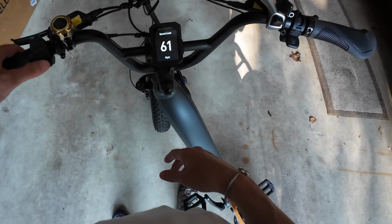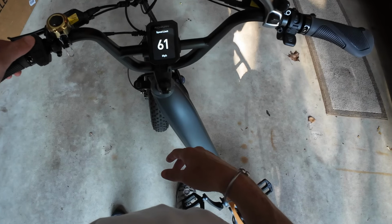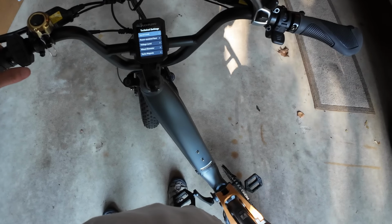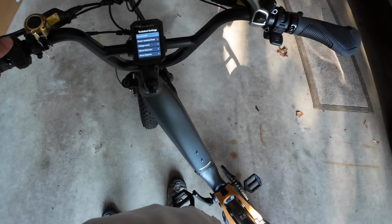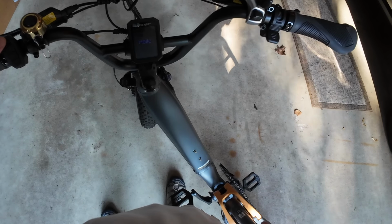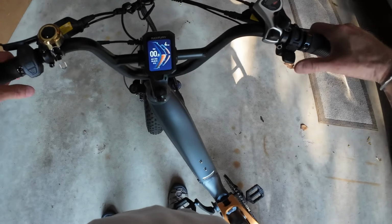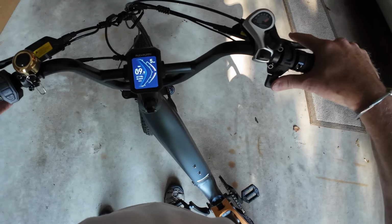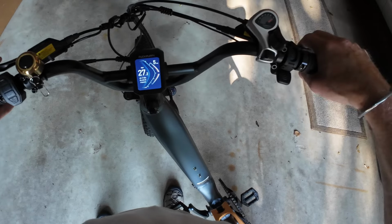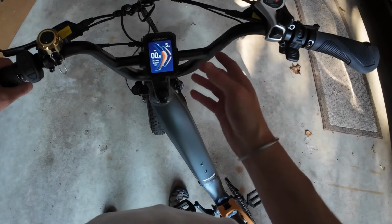Yes, okay. Power button to go back. So I'll shut it off, turn it back on, and let's give it some full throttle here. 27, 28. So, yeah, when I'm riding under a load, I think it only goes about 25. So I don't know why it doesn't go 28.